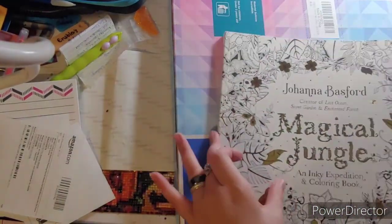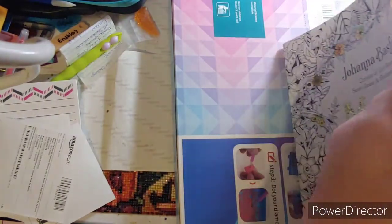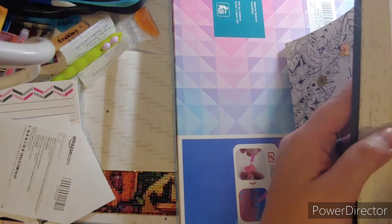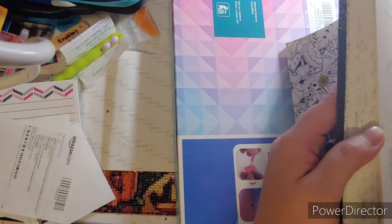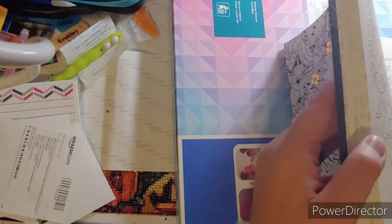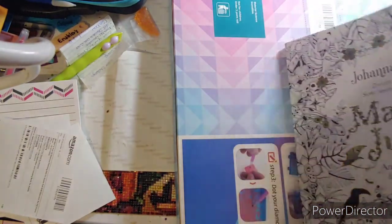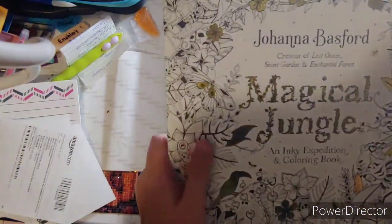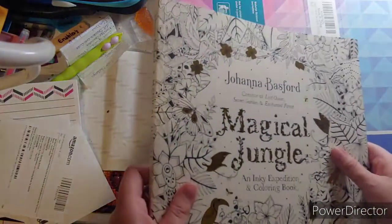Oh, I'm excited. Let me see something real quick. Oh, this is amazing. I love it. I'm geeking out right now. Okay, so I got Magical Jungle, the coloring book by Johanna Basford, because that's my new thing now, trying to collect all her things.